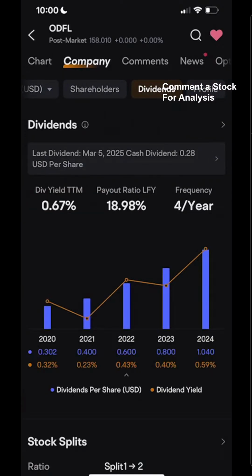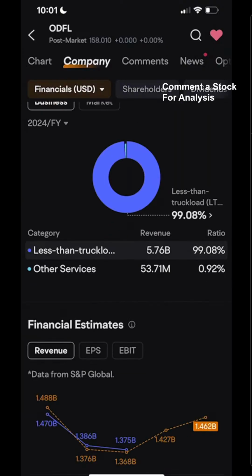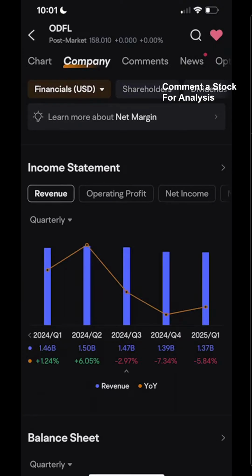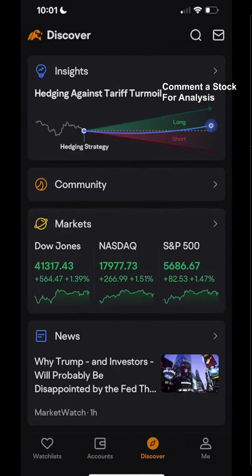This is a dividend growth company as well. You get 0.7% dividend yield. Look at the dividend growth since 2020. They've 3x the dividend since 2020. The PE is a 30, which is pretty fair. And look at that. So the sales are down 5%, the net income's down 12. So yeah, they did lose their growth a little bit, but still they're making 300 million of net income every quarter. They can easily afford the dividend, but that's probably why the stock price has been kind of suppressed recently because of the slow growth there.